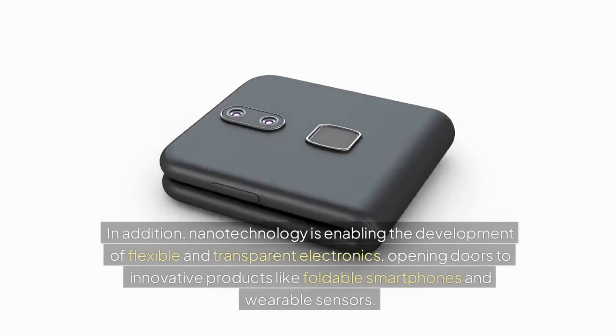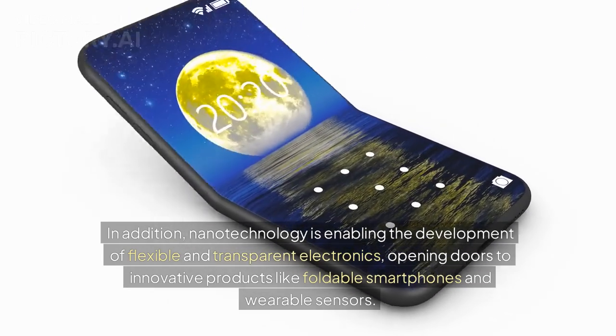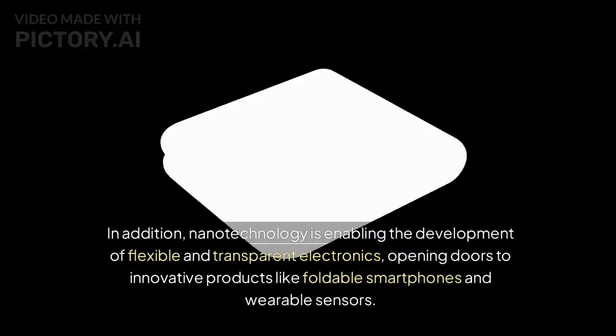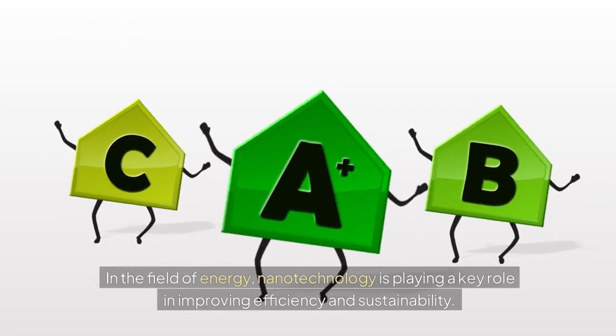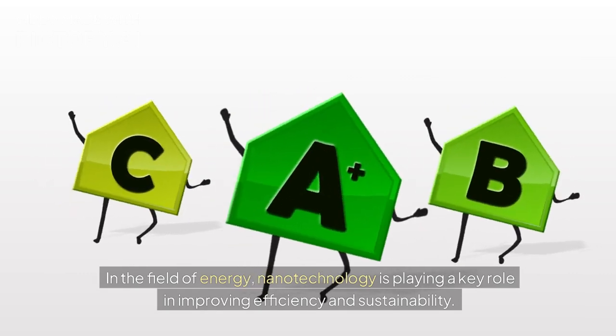In addition, nanotechnology is enabling the development of flexible and transparent electronics, opening doors to innovative products like foldable smartphones and wearable sensors. In the field of energy, nanotechnology is playing a key role in improving efficiency and sustainability.